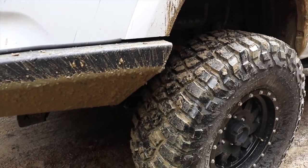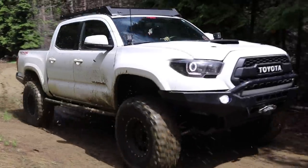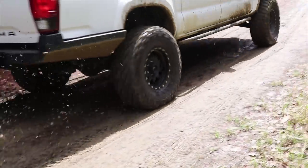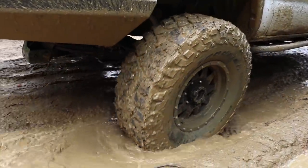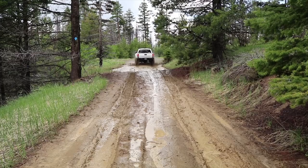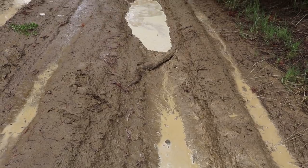So let's talk about mud, since this is a mud terrain tire. You know you've got yourself an awesome tire when you totally forget about traction, right? That's kind of what I noticed when I was running these tires, is I was just having fun. I didn't even think about it. We were on really slippery, muddy trails, and we were just enjoying ourselves. I didn't think about the tires, really. I just kind of forgot about them. And that's an awesome example of why these tires are great.